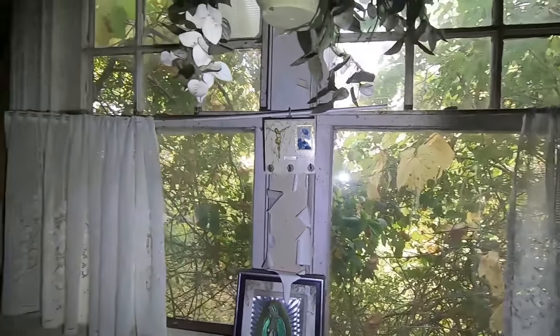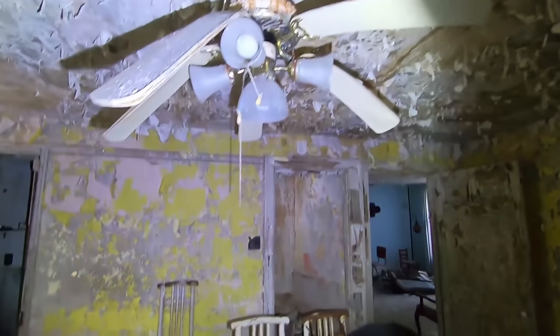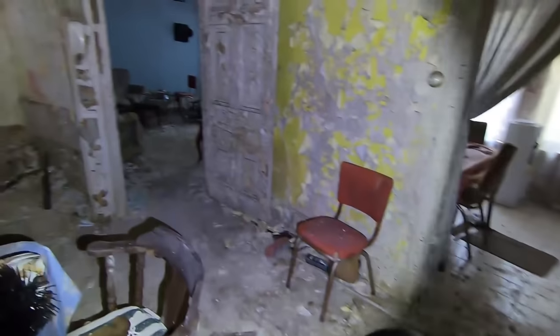This one looks like it's in bad shape. Hopefully it's pretty cool. Sometimes these little farmhouses are still bad. Even though it's in bad shape, there is a lot of stuff left behind. So we got it. I'm just amazed by this. Oh, crazy.